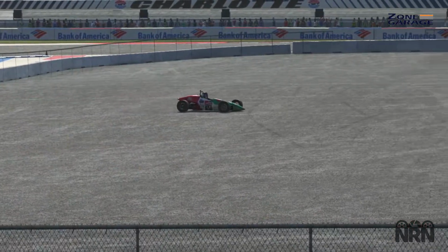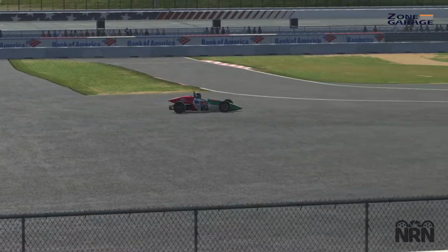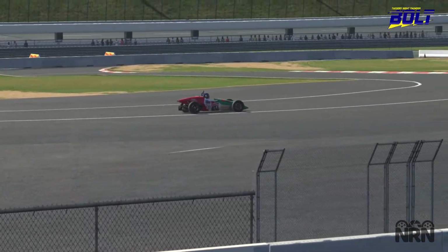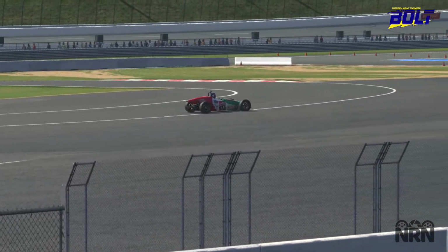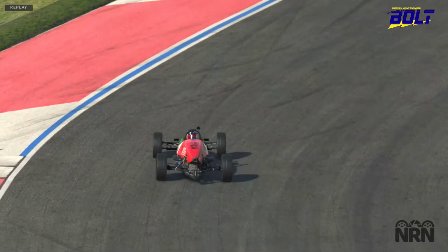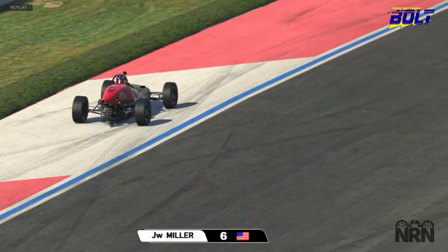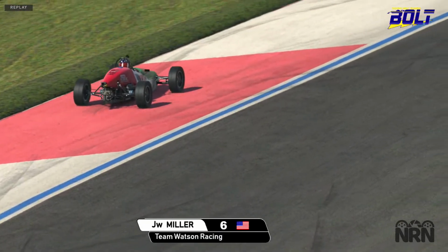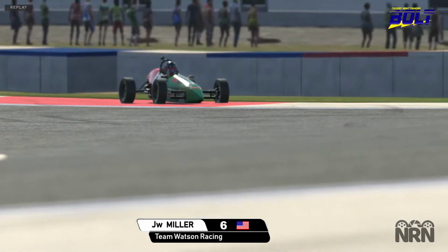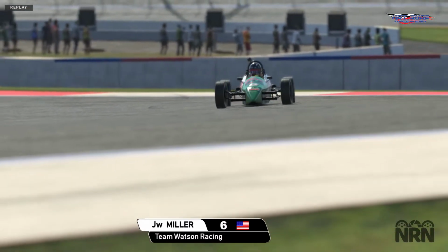Looks like we have two of our top three finishers available here this evening. So let's pick up from the checkered flag with our race winner tonight, Mr. J.W. Miller. And J.W., you had a pretty good race going on there, and then all of a sudden the leaders were wrecking in front of you, and things just got very easy from there.